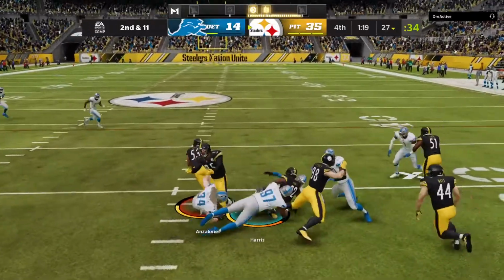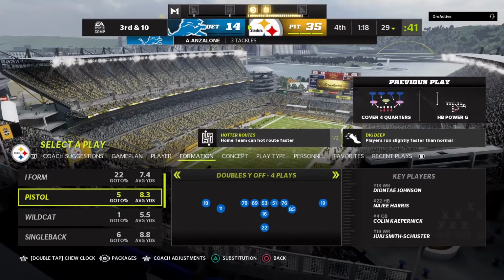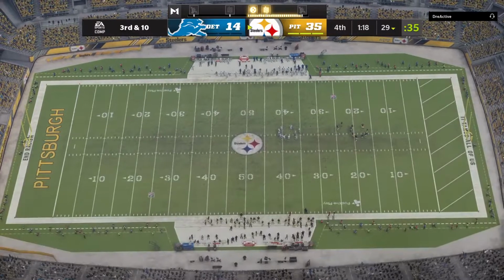Harris going to get it again on second down. A short gain here, maybe a yard to the 29. The Lions quickly now going to use the last of their timeouts as they'll head to the sideline and talk over what to do next.